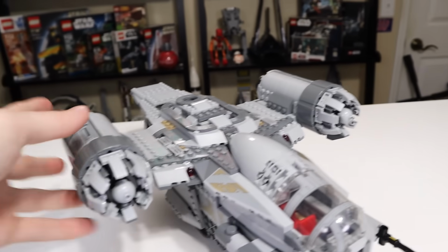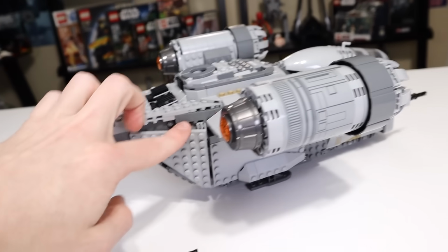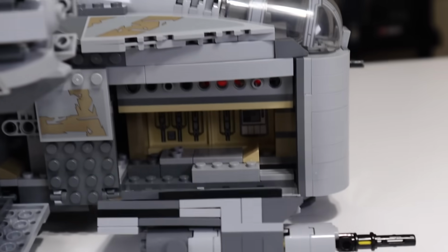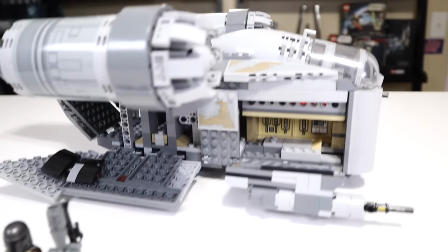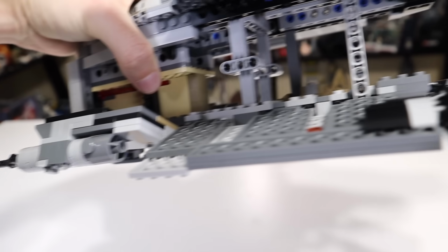The engines are pretty well done, although I've certainly seen some criticisms about the backside, and that's fair. You also have very nice storage space inside of the Razor Crest. A nice bed for Mando or maybe another character if that's what you're doing. And then there it is with everything else open. It's a pretty spacious ship and very well detailed on the inside.